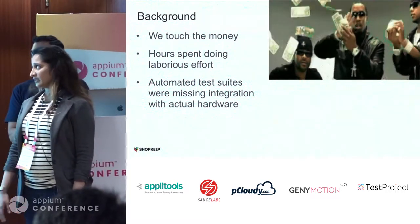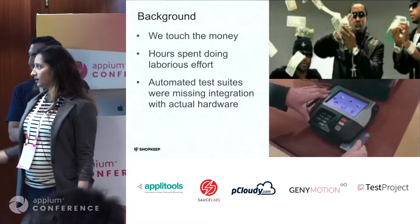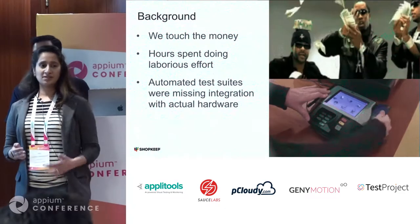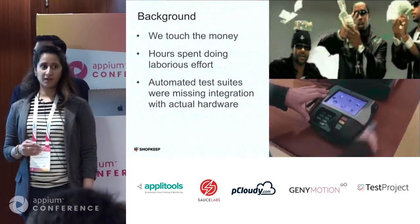And as part of this testing effort, we were spending hours just doing laborious effort, which was just doing swipes. And we were like, we're wasting so much time just doing manual swipes. There has to be a better way to test this.